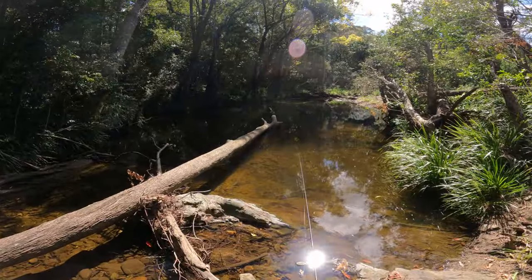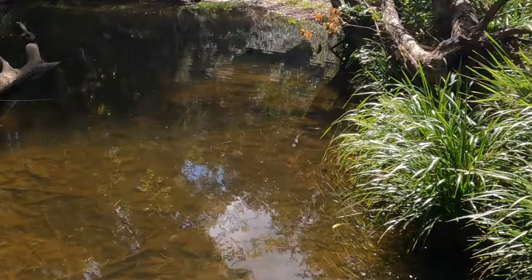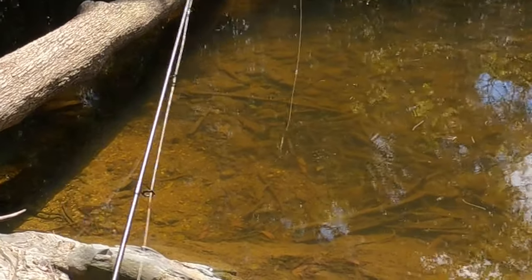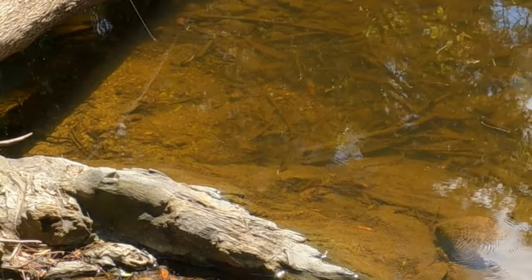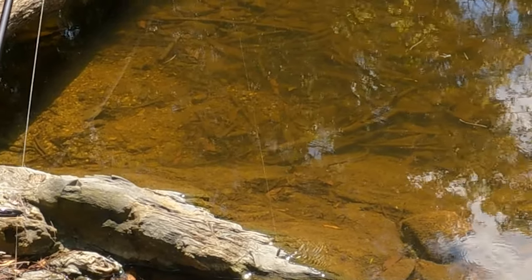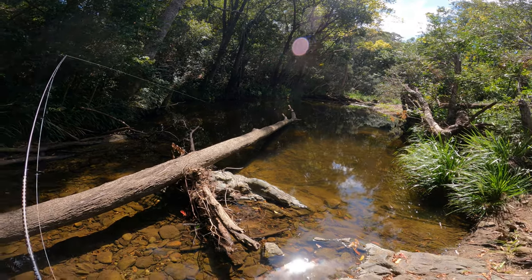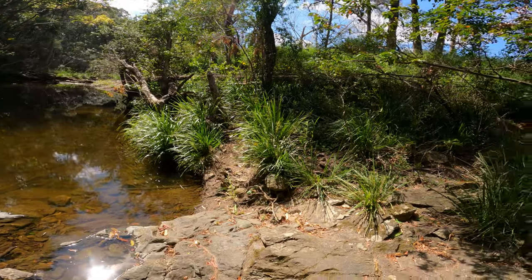Nice. Deep. Oh, yes. There's a bass on it. There's two bass on it. They've hit it. There's three of them. They're micros. They're pecking at it. I'm not moving. There's three bass, just staring at it. Oh my god. Whippers really interested in what I'm doing.